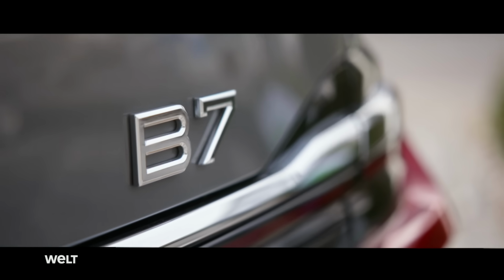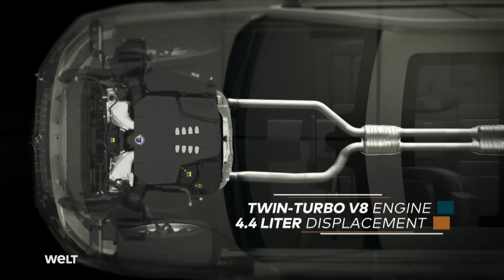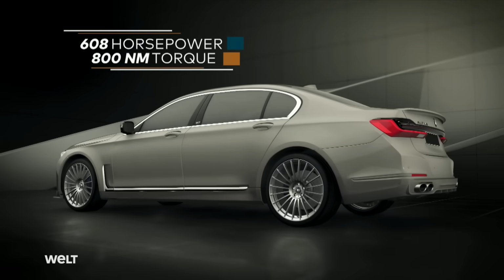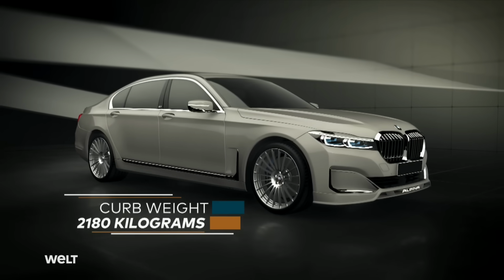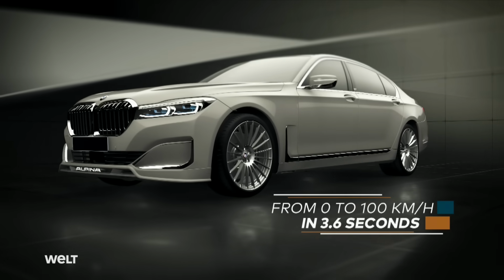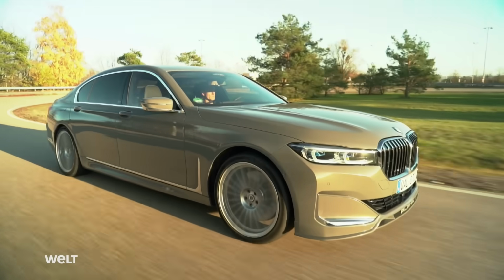The current flagship is the B7, a luxury touring car with the power of a sports car, as heavy as a tank and as fast as a Porsche. The heart of the B7 is a twin-turbo V8 engine with a 4.4-liter displacement and 608 horsepower. With 800 Newton-meters of torque, the 5-meter-long and more than 2-ton vehicle accelerates from 0 to 100 kilometers per hour in 3.6 seconds. This luxury touring car tops out at a breakneck speed of 330 kilometers per hour. A buyer has to shell out between 150,000 and 200,000 euros for the luxury Alpina.